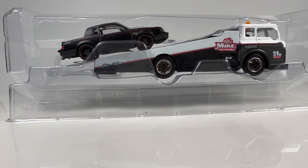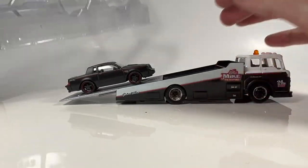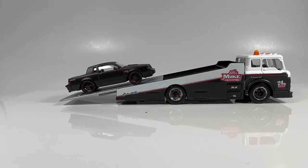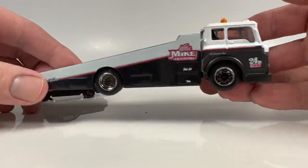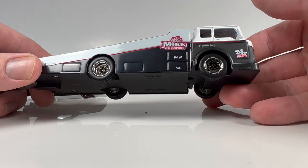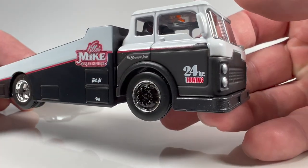Probably, well, because of the Grand National, obviously, but every once in a while I look at these, and they do look pretty cool, and they're not expensive, for what you get. For what you get, they're kind of neat. Now, the castings have exaggerated features and stuff like that, but so do Hot Wheels, so not too bad. Let's take a look at this truck first.